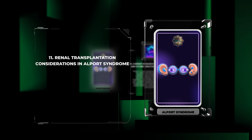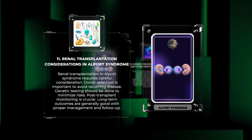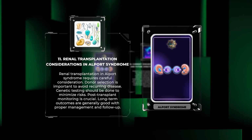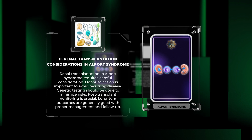Renal transplantation in Alport syndrome requires careful consideration. Donor selection is important to avoid recurring disease. Genetic testing should be done to minimize risks. Post-transplant monitoring is crucial. Long-term outcomes are generally good with proper management and follow-up.